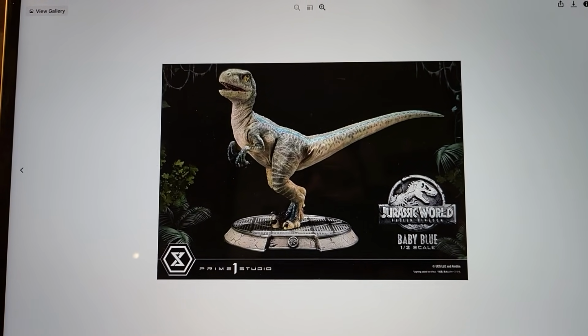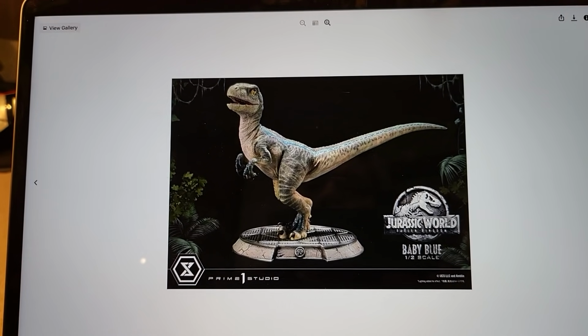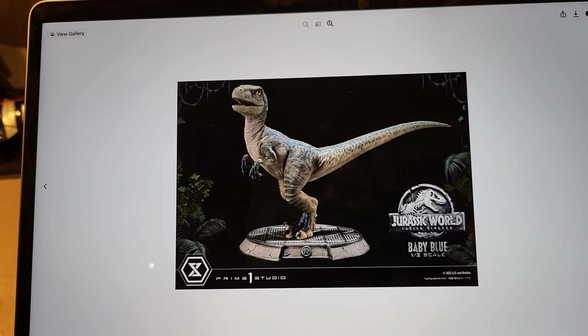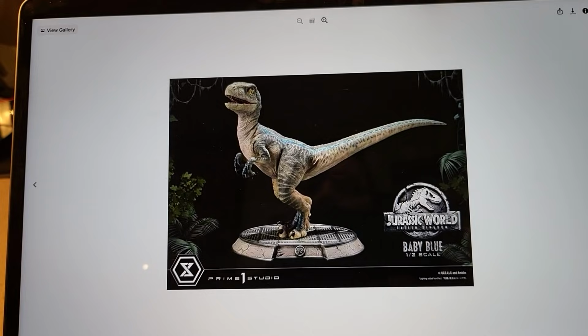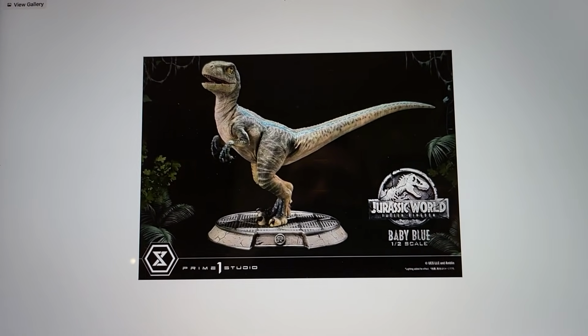Baby Blue half scale. This looks awesome. I love it. It's not as big a space hog, but you're getting a good-sized Blue. You know, I love Blue. He's my favorite dinosaur. So this was my final Jurassic pre-order. I'm not getting any more Jurassic stuff after this. I did want a bigger Blue, I wanted the life size, but man alive, that thing's so freaking big. So this one will definitely do.